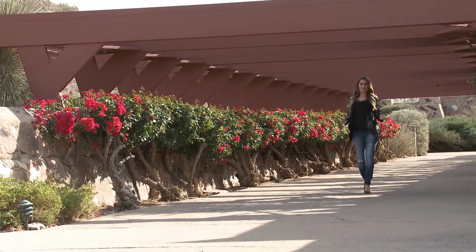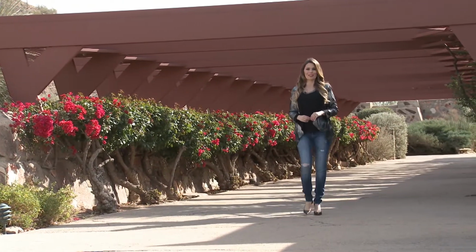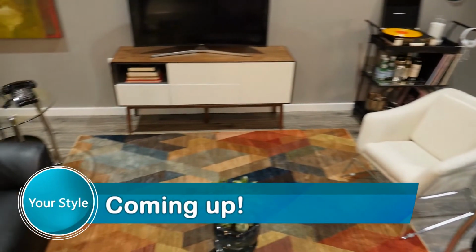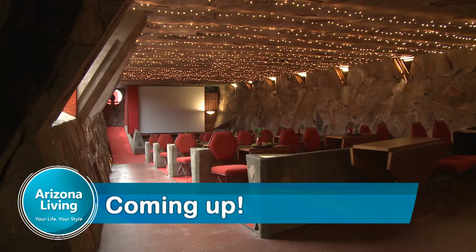Taliesin West is visited by over 100,000 people each year and has been named one of the best tourist attractions in Arizona. Want to join the fun? Be sure to head to their website to plan your visit. Coming up on Arizona Living, designing for small spaces, and we explore why Frank Lloyd Wright's work is so significant today.